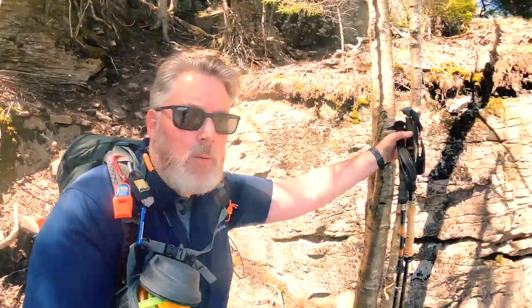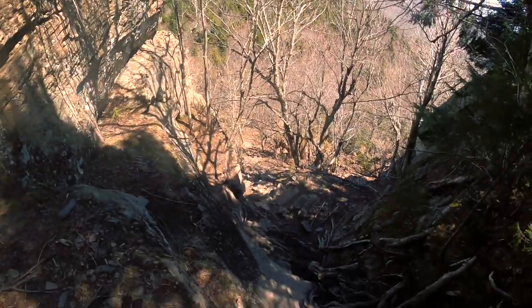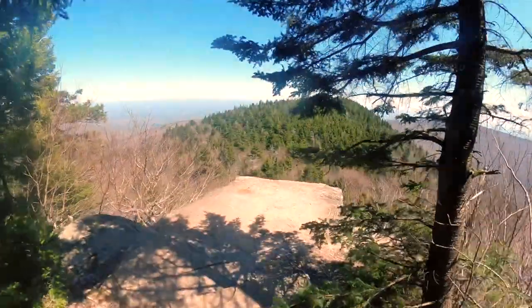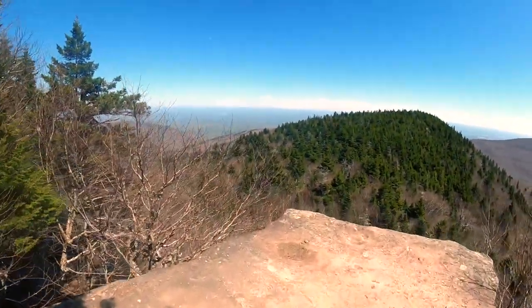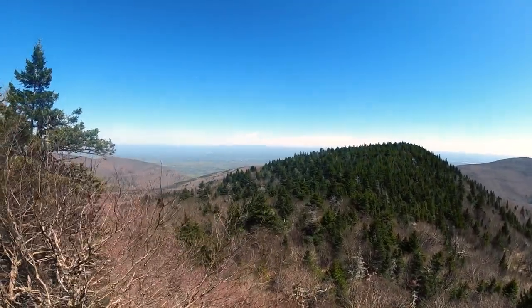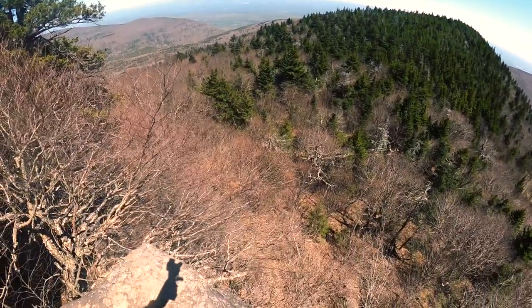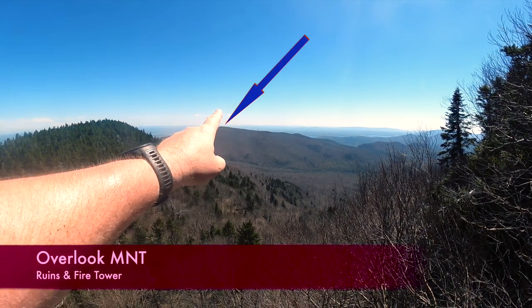That little downhill we were just treated to is right there. And then we went down that little gully and up this gem. Bad time to have an untied shoelace. Over here, there's a tower. That's where the ruins are. Then you can see the fire tower.